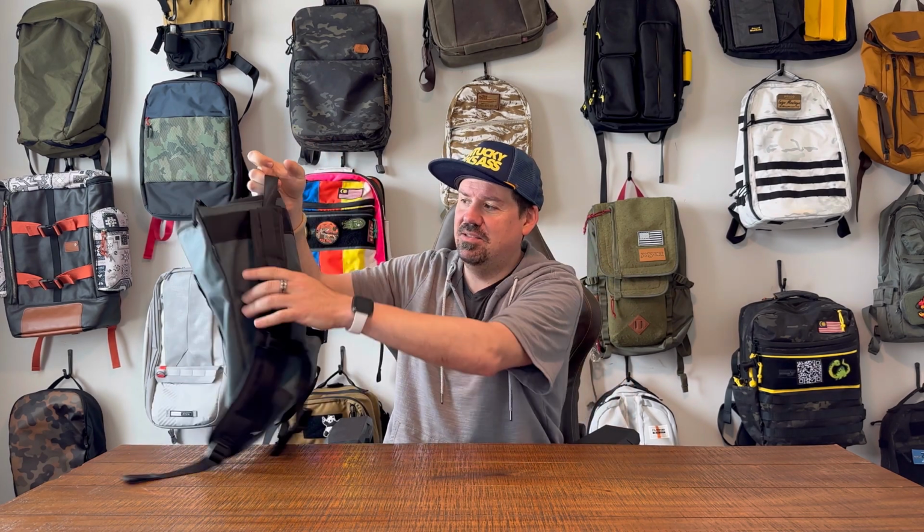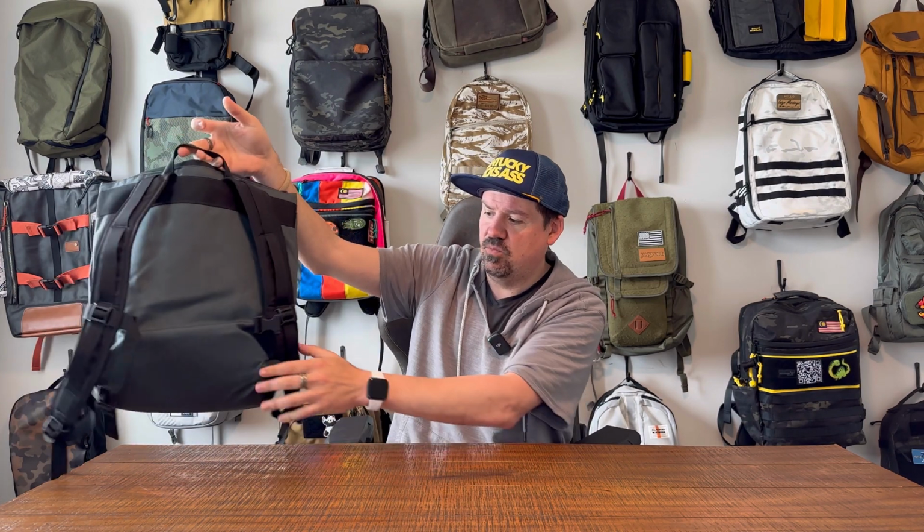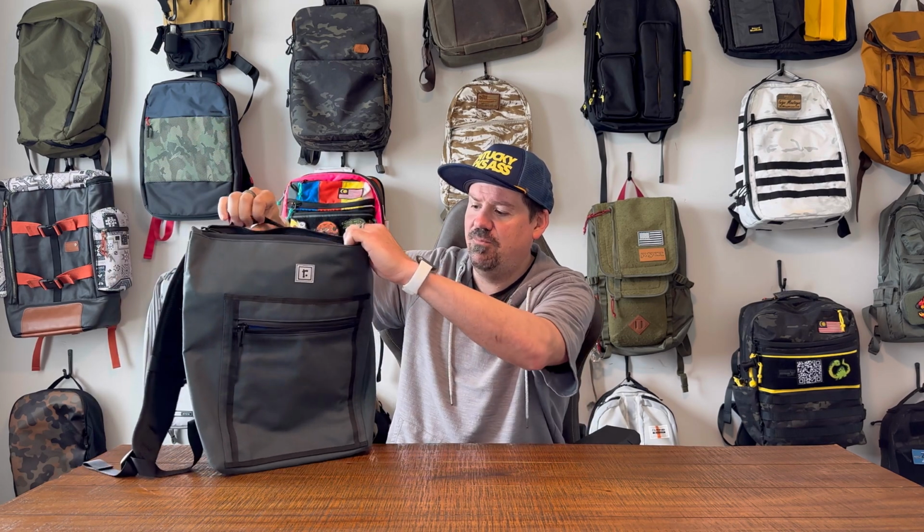It's just one handle short of being a traditional tote laptop backpack, and some tuckable straps probably short of it too. But you can see here some really nice straps built into this bag. They're, again, out of San Francisco, and they make some really cool stuff. Awesome pencil cases too. Yeah, so some pretty neat designs.